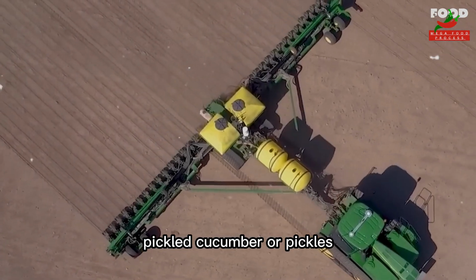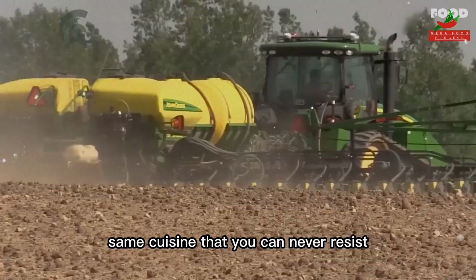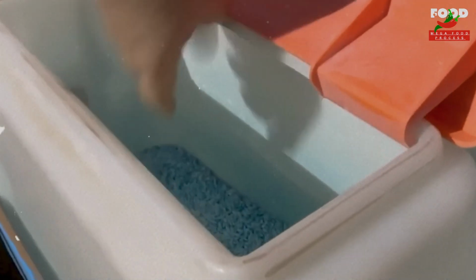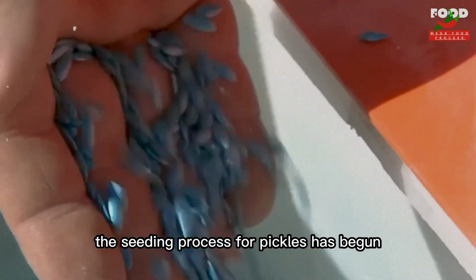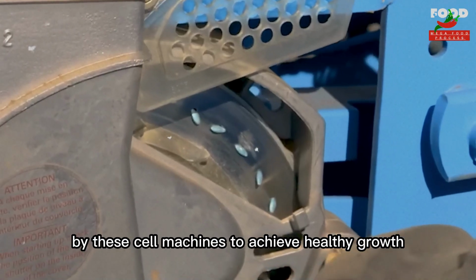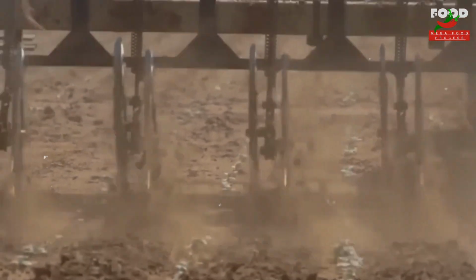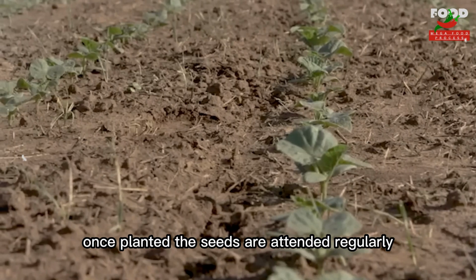Pickled cucumber or pickles. Same cuisine that you can never resist. The seeding process for pickles has begun. Each seed is placed at just the right depth in the soil. Once planted, the seeds are attended regularly.